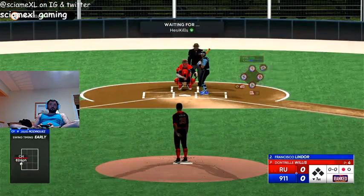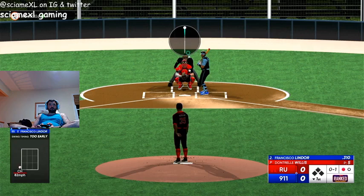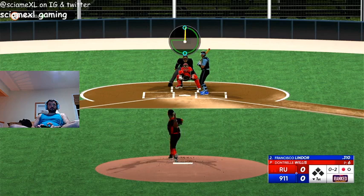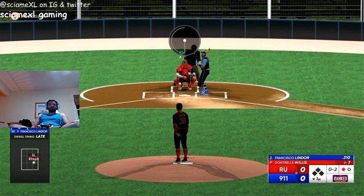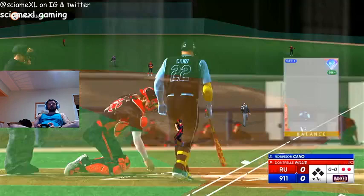Francisco Lindor comes up to the plate. And he swings and misses, and it's nothing and one. Swing and a miss as he was late. Love to see it. Power versus power right there. And now the lefty on the ground to short. Fires across the diamond. And two quick outs in the bottom of the first here tonight. Now batting, Robinson Cano.